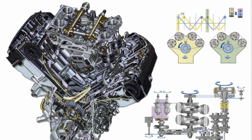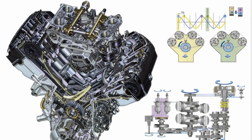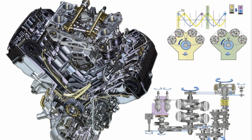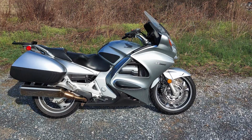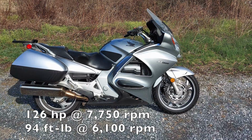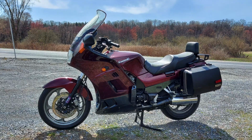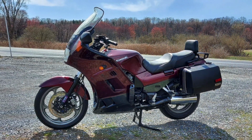Looking at the motor in the ST1300, it is a 1,261cc fuel-injected, liquid-cooled V4. It features 4 valves per cylinder and it has dual counterbalancers. The motor is fed by a quartet of 36mm throttle bodies. Power output at the crankshaft on the ST1300 is 126 horsepower at 7,750 RPM and 94 foot-pounds of torque at 6,100 RPM.